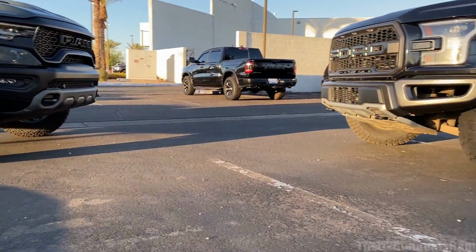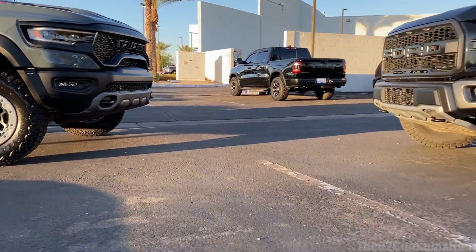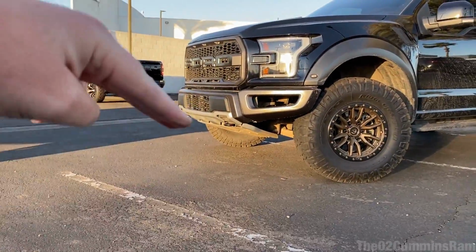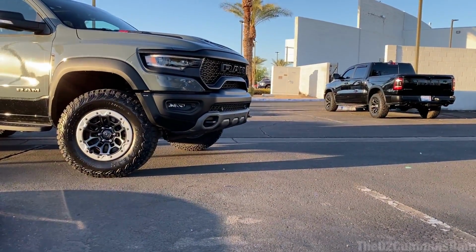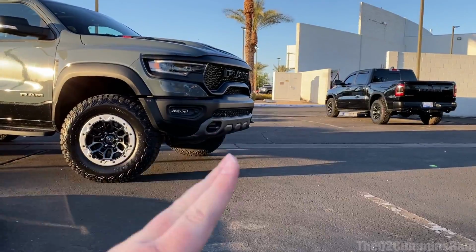Looking at them, the Ford has more ground clearance, a better approach angle. You have this big plate going at an angle, whereas on the TRX, it's more out like this and up.